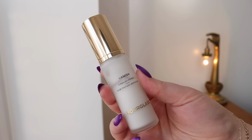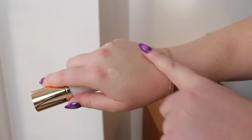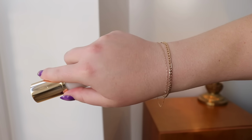As for a smoothing primer, the Hourglass Vanish Airbrush Primer is my go-to. I'm someone that has traditionally always used a primer. I usually like something hydrating just because my skin is pretty finicky, even if it is oily. But sometimes you need a smooth, and I find that this one is a nice mix. I do get a little bit of hydration from this, but I also do get those smoothing and slightly blurring effects with it, but it doesn't make me feel dry.